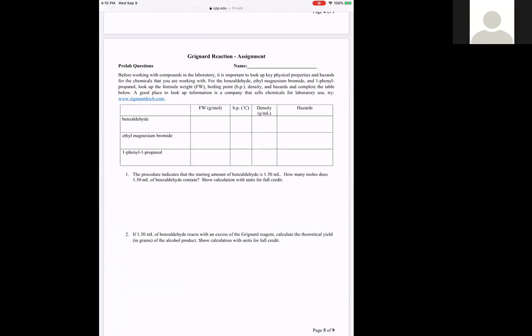The first one, I started with 1.50 milliliters, so I assume that is the 3 sig figs. Then I need to use the density and formula mass, and I'm assuming we don't consider their sig figs. Right. When you use the formula weight or density, use all the numbers you're given. But knowing you're going to end up with 3 sig figs at the end, you probably don't need your formula weight out to the thousandth place because that's not really relevant.